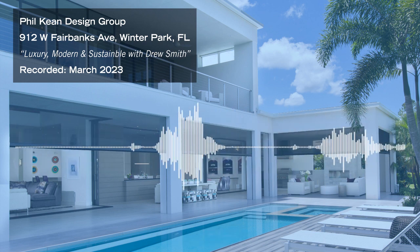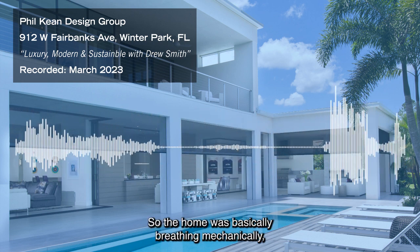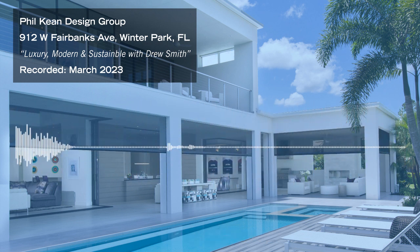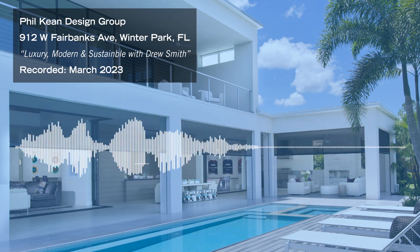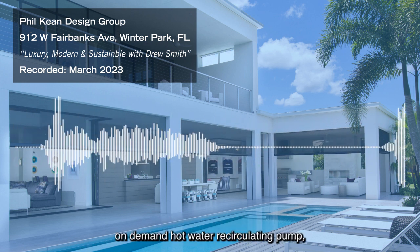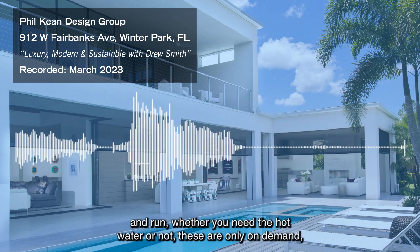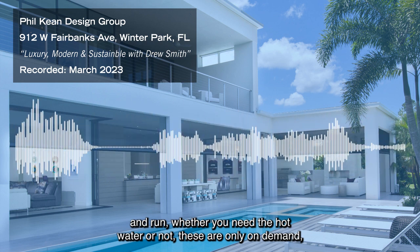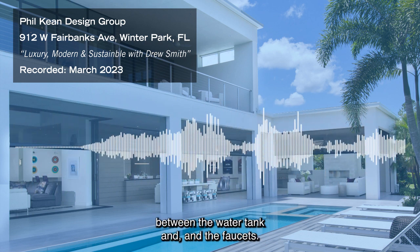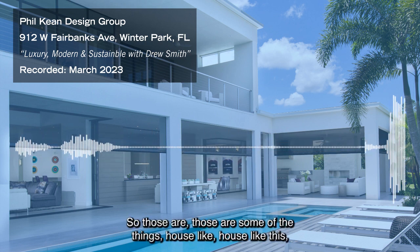We had mechanical ventilation and energy recovery ventilators by Panasonic, so the home was basically breathing mechanically, almost like a respirator for the house. Energy Star tankless water heaters, and also a product we've been using the past few years is an on-demand hot water recirculating pump, as opposed to your standard recirculating pumps that are typically on a timer and run whether you need the hot water or not. These are only on demand, so you don't cool water off, moving it back and forth between the water tank and the faucets. It basically only brings you hot water when you want hot water there. So those are some of the things.